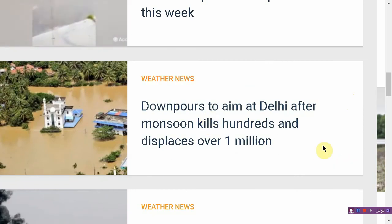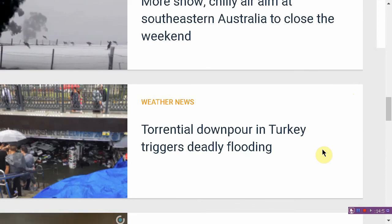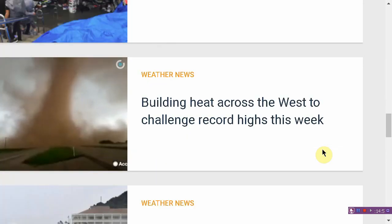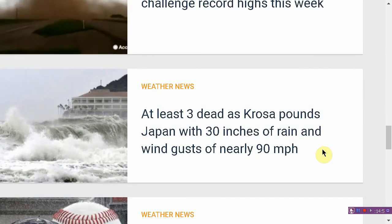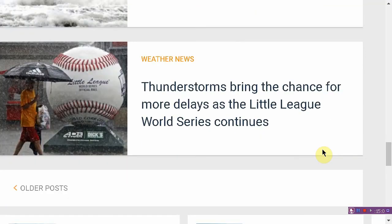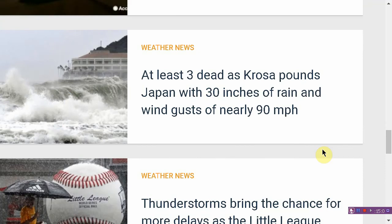Downpours kill hundreds at Delhi. More snow and chilly air in Australia. Torrential downpour at Turkey triggers deadly flooding. Tornado there somewhere. At least 3 dead in Japan due to Tropical Storm Karosa, or cyclone, or whatever they call it over there. So lots of nasty weather around the world, folks.